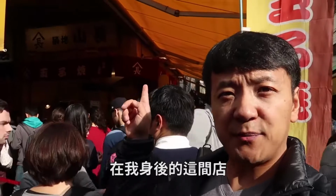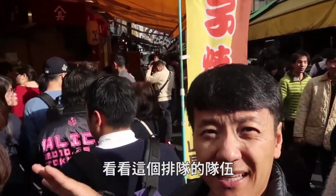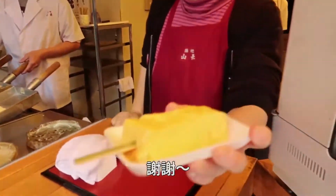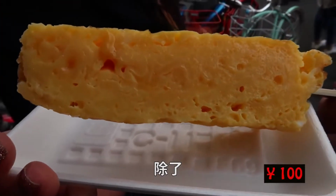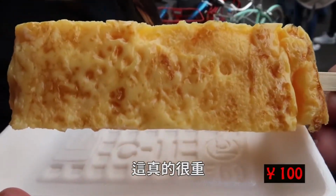Thank you. This place behind me sells Tamago, and I don't know if this place is actually really that good or this is all hype, but look at the line here. Guess I'll find out. Okay, I'm looking around and everybody in line with me seems to be a tourist. So this is smelling more and more like a trap, but I'll let you guys know. Thank you. My first impression, it looks like a popsicle, except it weighs about 3 times as much. This is really dense and is really heavy.